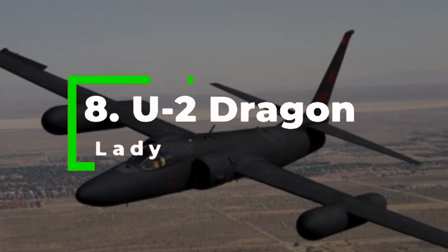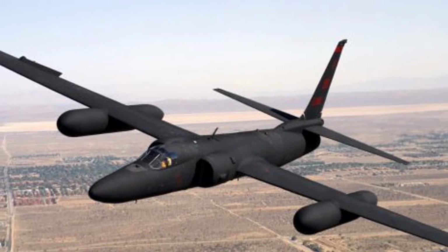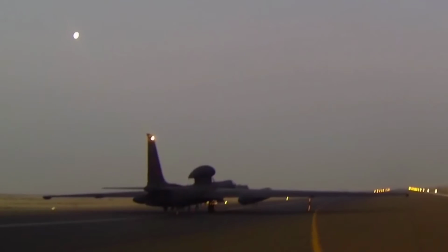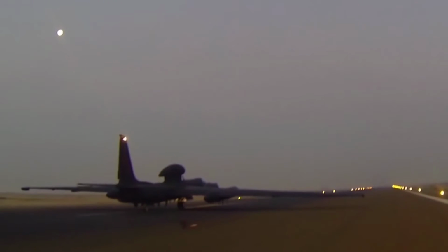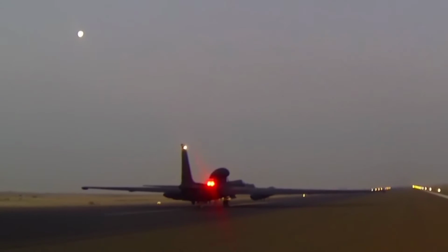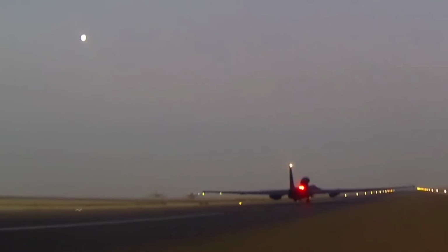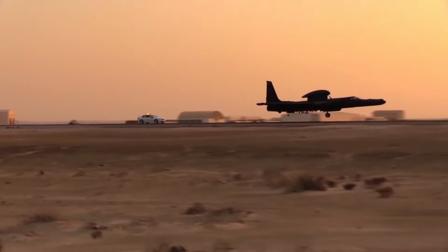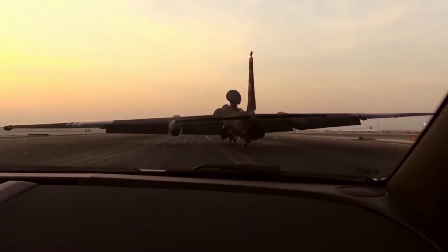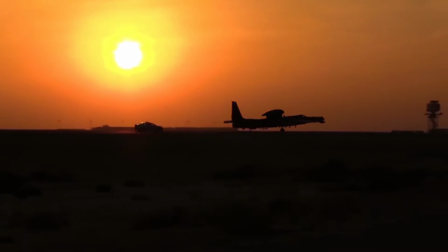8. U-2 Dragon Lady. In the early 1950s, at the peak of the Cold War, the CIA began a covert effort to develop a reconnaissance plane that could reach an altitude of 70,000 feet, high enough to avoid detection by Soviet radar. The result, developed under the code name Project Aquatone, was the U-2, the single-engine aircraft with glider-like wings designed by Clarence Kelly Johnson, founder of Lockheed Martin's Advanced Development Projects Division, better known as Skunk Works.